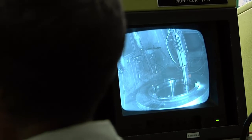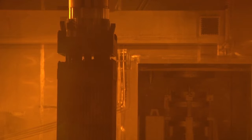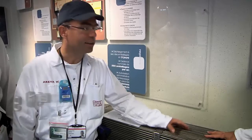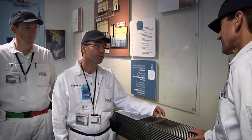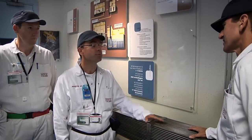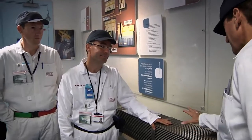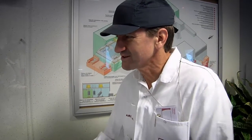How many of those do you do every day? It's one cask per day. One cask per day. Yes. One of these fuel assemblies is producing electricity for 25,000 people. Inside, you have 96% of material that we can reuse to produce a new fuel. This is very interesting. So 96% of the fuel is reusable.